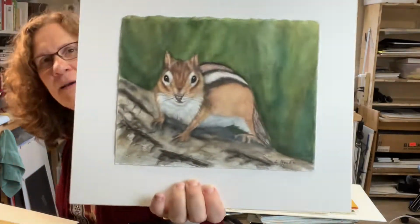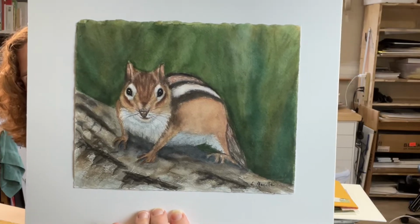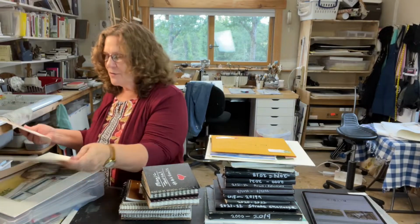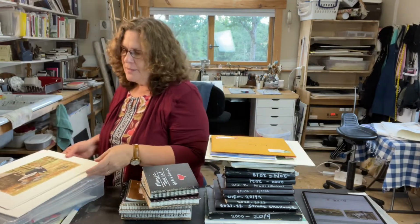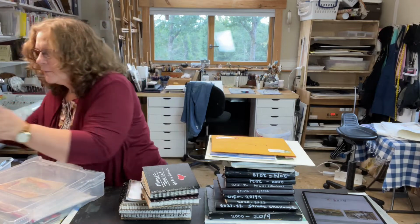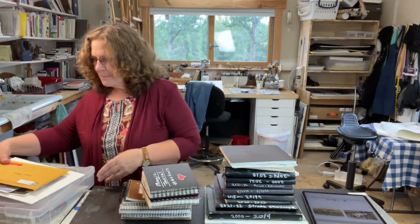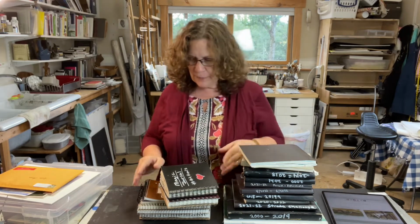This is a little chippy that was out in the front yard on a log. I photographed him one day and did a painting of him. So there's all kinds of stuff. There's such a wide variety of painting styles and mediums. There's currently 3 galleries on the website. I'll flip the camera maybe and show that, but there's a watercolor and gouache gallery, a paintings on silk with French dyes gallery, and a gallery of acrylic and oil paintings. And that's in the paintings for sale section. Anyways, I'll flip and give you a little tour.